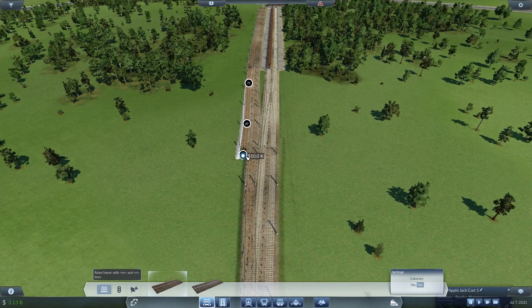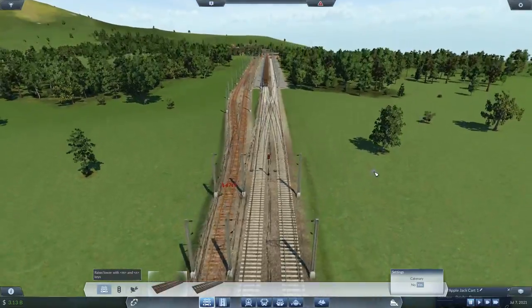And then this one, I don't know. How do we want that one to be? Let's bring it out to like there, and then we'll hook it on somehow. How about like that? That kind of looks... Yeah, that looks okay.